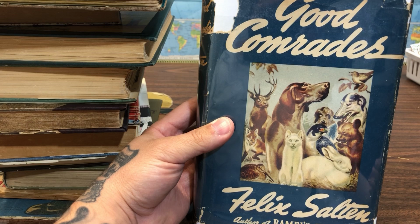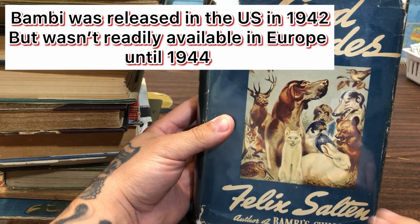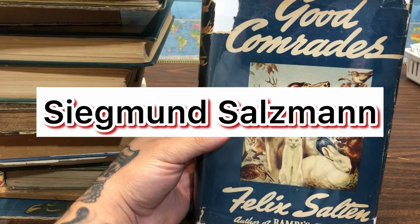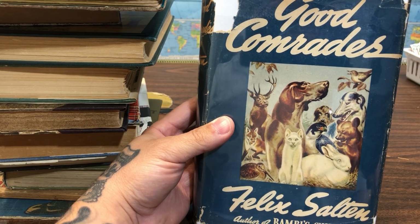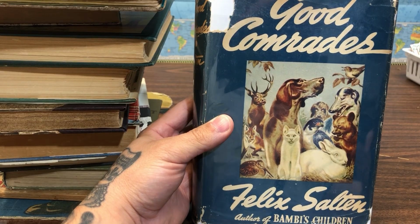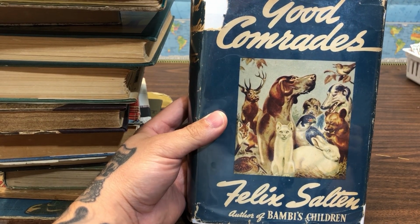And Disney released Bambi in 1944. And Felix Salten, whose real name was Sigmund Salzman, changed his name. So just this is what he did. This is not me saying this. This is what he did in his real life. So he died in 1945.